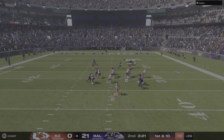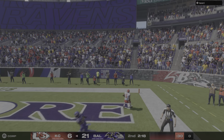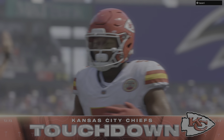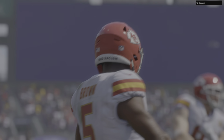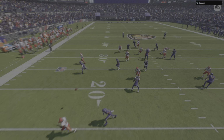They go play action. Now Mahomes. And this is caught. It's Brown. And in for the Chiefs touchdown. Hollywood Marquise Brown. 29 yards. And the Chiefs are able to cut into that deficit.